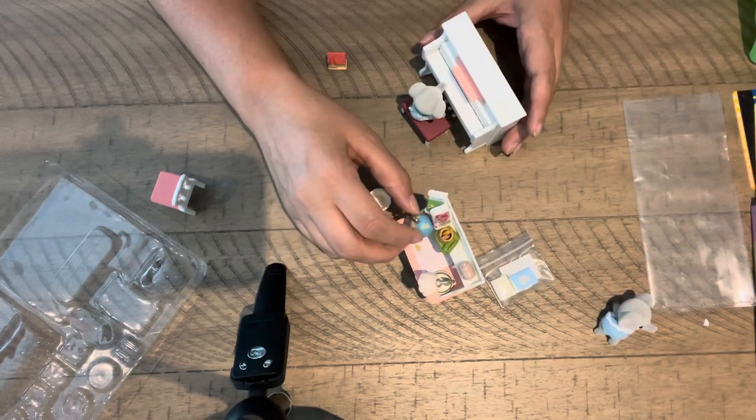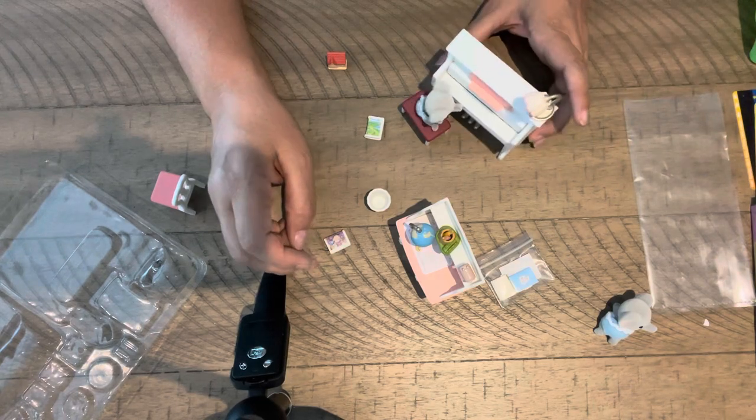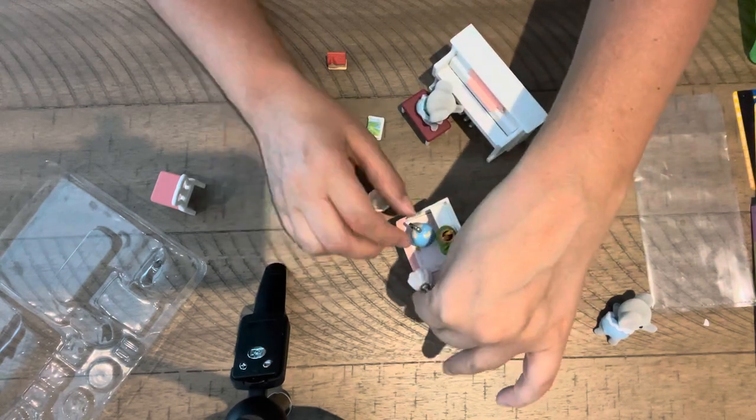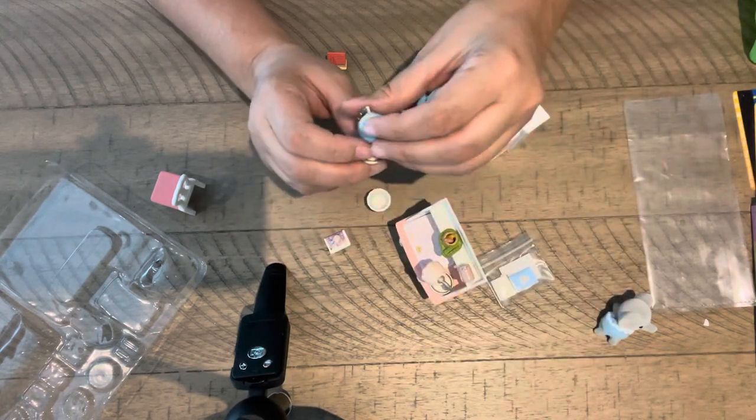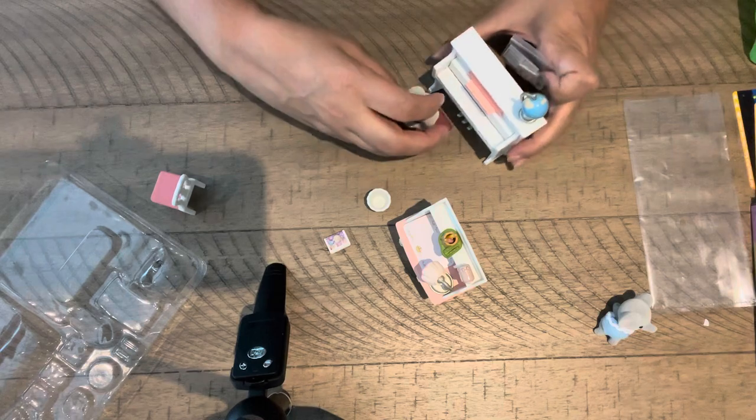You can even put the lamp on the piano, which I don't think people do, but I'm just saying, you have options. And you can put this on another table, you know, or up there. And then you have little things in here. Oh my God, this is cute. Okay, so I love this.